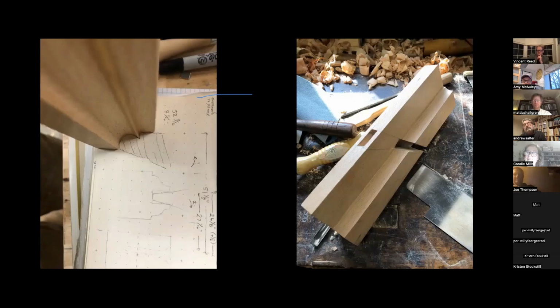Yeah, Amy, very interesting to see this. And I will just ask you, have you seen the collection of planes at Skokloster Castle in Sweden? I have seen photos, and I'm trying to get to Sweden. I don't know too much about that collection, but when I get to Sweden, I'm going to definitely look that up.